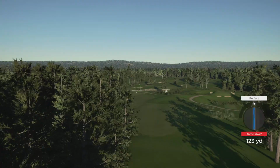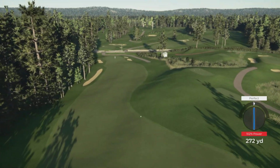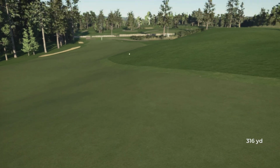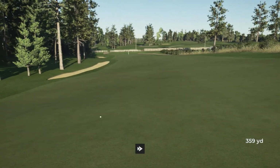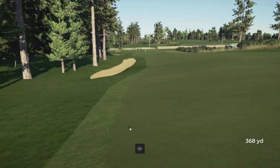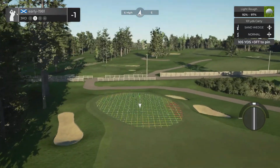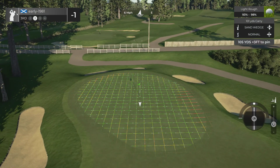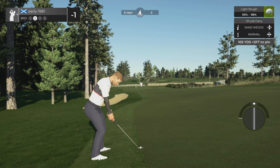So it's another fade off the tee box here. Just try to hold on to the right hand side of the fairway. This ball should kick hard left now. And that's going to work its way all the way down to the left hand side of the fairway. Oh wow, that's brutal. We've actually ran into the light rough. So it's a very unforgiving course so far. Now let's see if we can get this one close with the sand wedge.